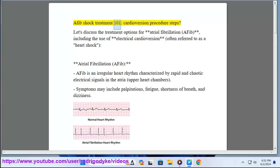Afib shock treatment 101, cardioversion procedure steps. Let's discuss the treatment options for atrial fibrillation, Afib, including the use of electrical cardioversion, often referred to as a heart shock. Afib is an irregular heart rhythm characterized by rapid and chaotic electrical signals in the atria, the upper heart chambers. Symptoms may include palpitations, fatigue, shortness of breath, and dizziness.